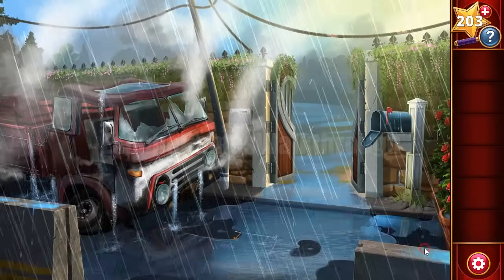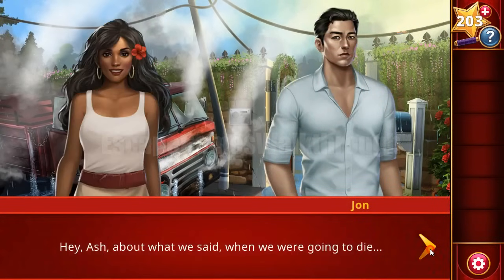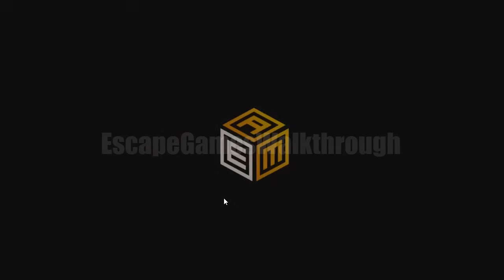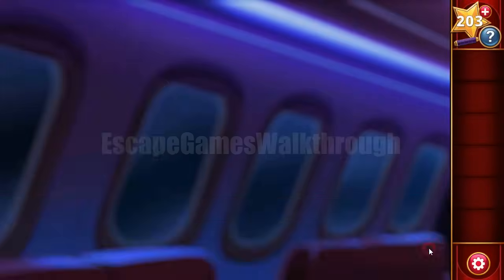The plane helped to extinguish the fire. Now they are alive, and it should be "I love you" the answer, but don't waste the time thinking about it. As I chose to select always the first answer, I will continue to do it and see what will there be at the end.